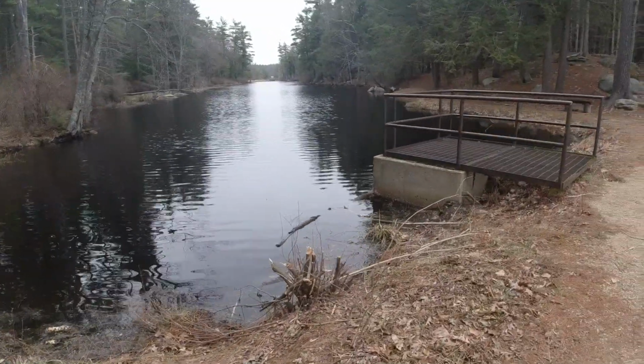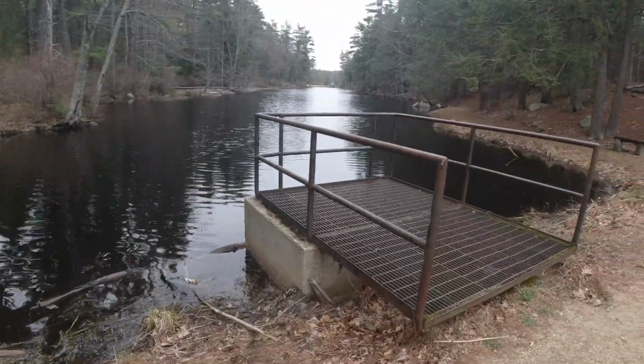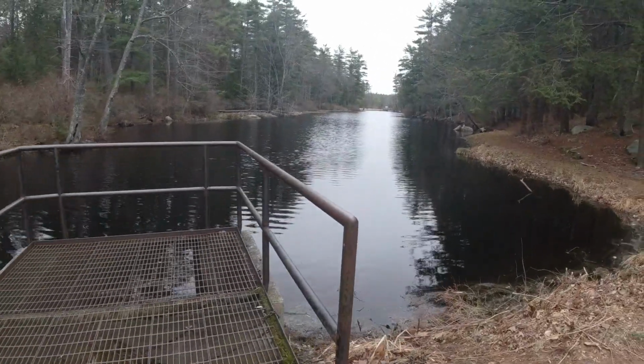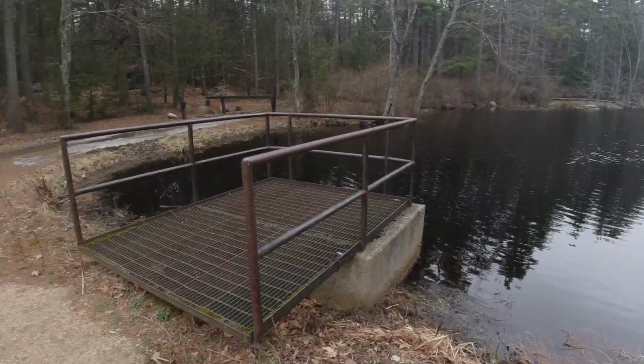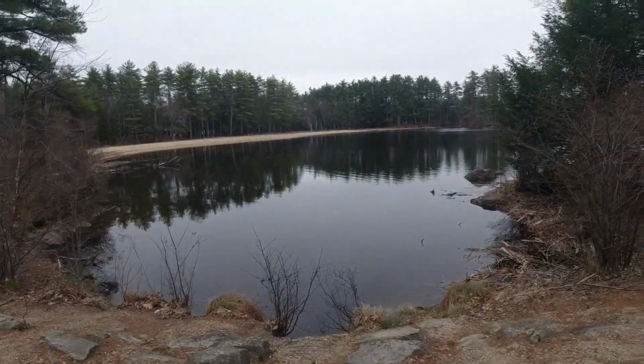Yeah, sorry about the background noise. They're apparently doing some work on some old trees and stuff here. That happens when you come in the pre-season though. That makes a nice little area over here though. There's a little dam there. It's kind of like a pond area. And the main lake itself over there.